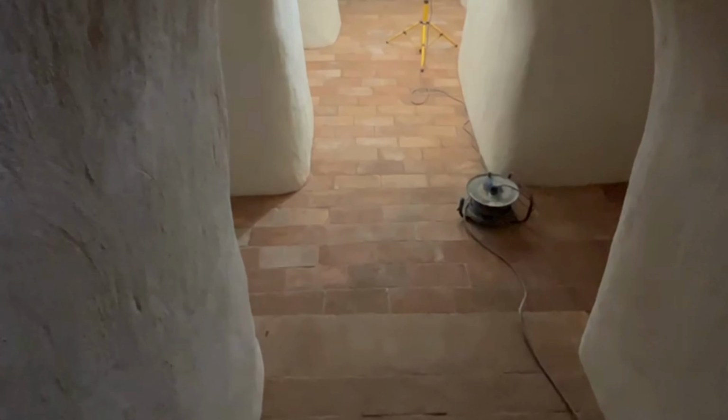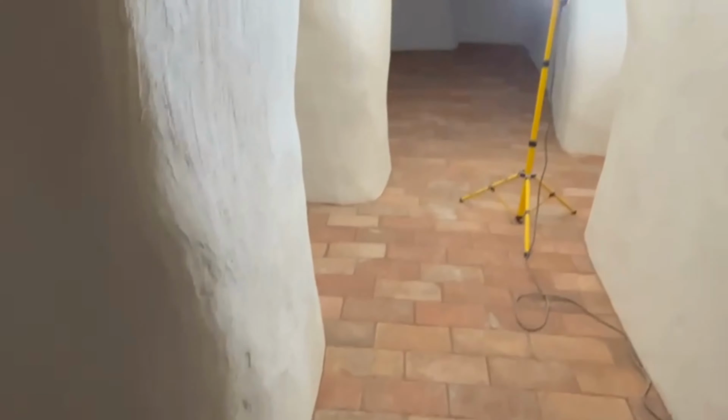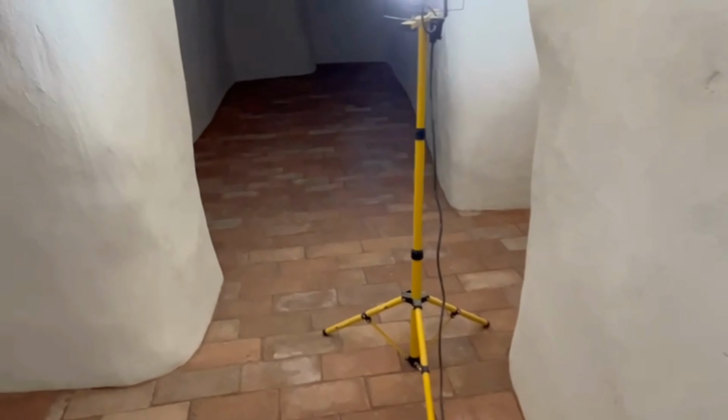Just going to go down to the Grotta, the cave bar. It's a bit echoey down here. You can see it looks completely different now. They've got a new wall surface, new flooring.